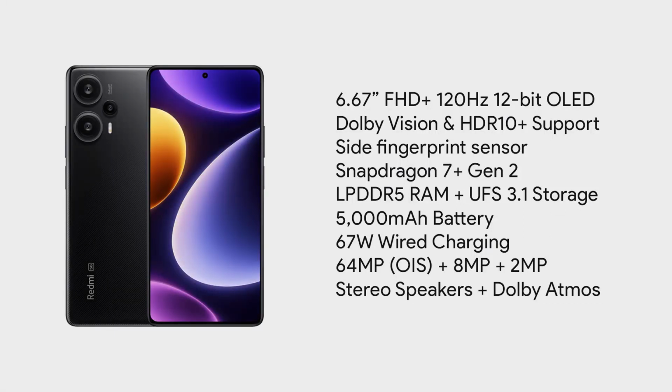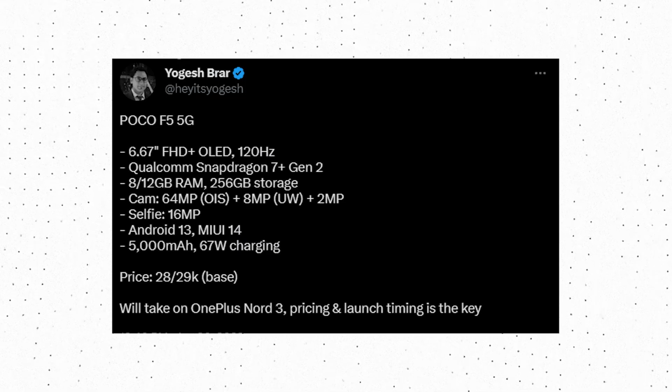And well, that is all about the Poco F5 and the Poco F5 Pro. The pricing is still unknown, but it is expected that in the Indian market, the Poco F5 will be priced under 30,000 rupees.